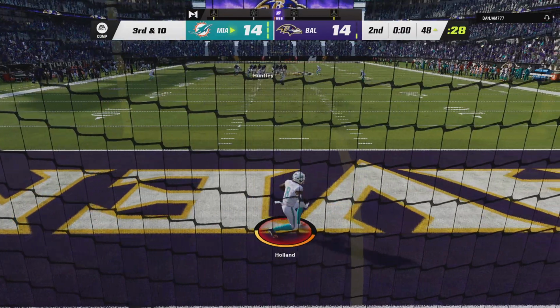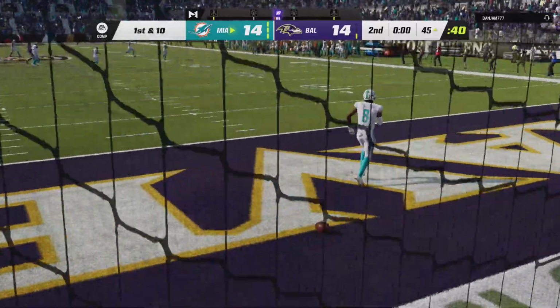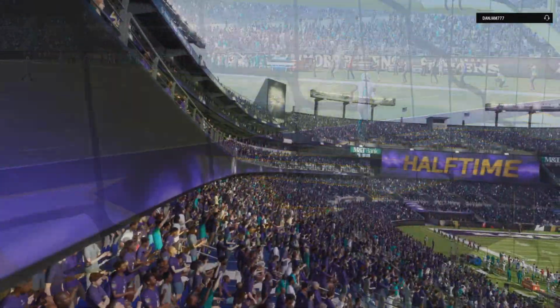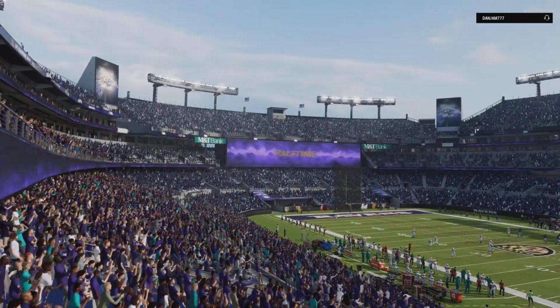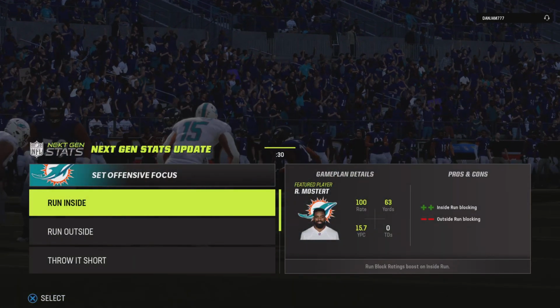And now the half not quite over yet. This is a live football on the miss. So we've hit intermission. It's halftime. This is the NFL, and it's a presentation of EA Sports.